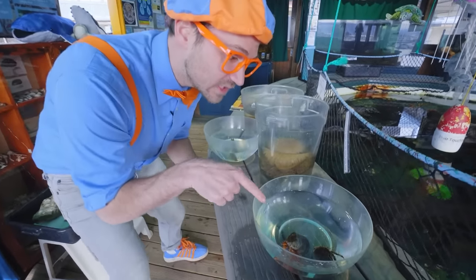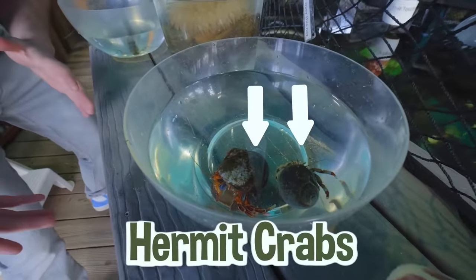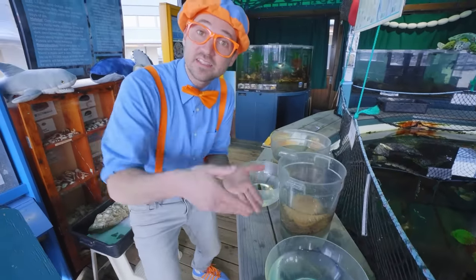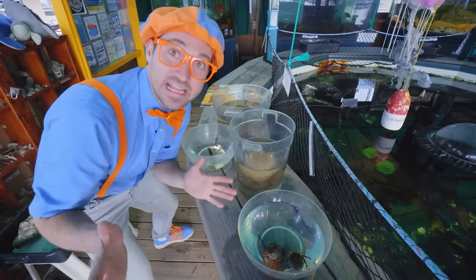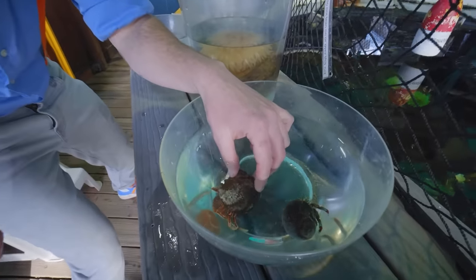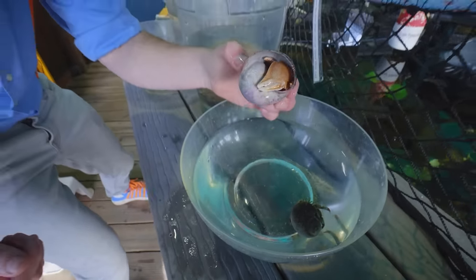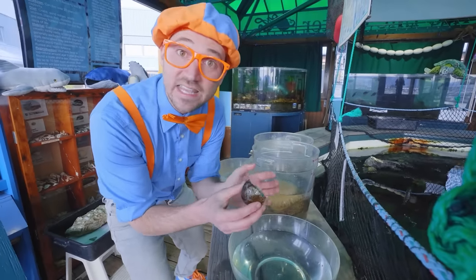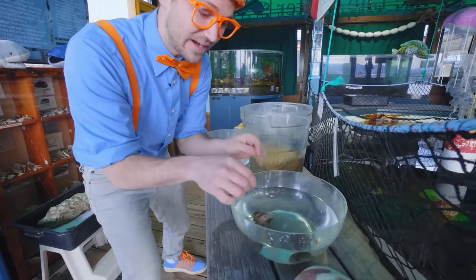Oh, look at these critters. Wow, these are both hermit crabs. They're crabs that are inside shells. Check out what happens when I pick it up. It's gonna go inside the shell. All right. Whoa! Did you see that? It used to be outside the shell, but now it's inside the shell to protect itself. Okay, I'm gonna gently put it back right there.